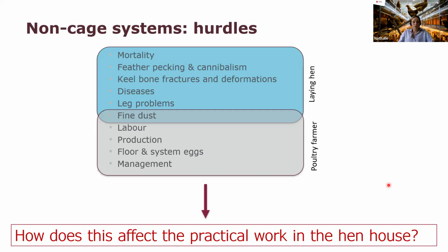Other types of diseases, because there's more contact with litter, some leg problems, depends a bit also on the system, but also some challenges for the farmer. There's more labor due to the difference in management. For example, you have more floor eggs, which need to be collected. There's a difference in production numbers of the birds, and then there's one thing that might be important for both, which is the dust. There is more dust, for example, in an aviary system compared to an enriched cage.